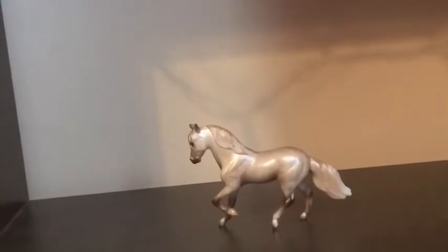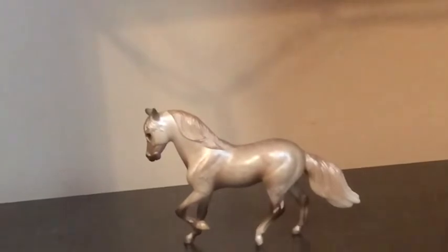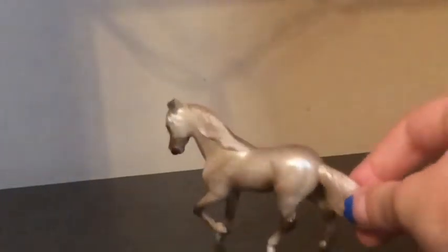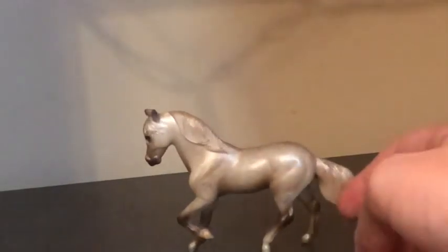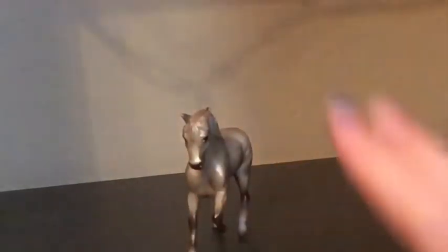Here's a mini Diablo, or I can't pronounce his real name, so I'm not going to say it. He has some dapples, if you can see him on camera. I'll really try to zoom in on it. I'll bring him up to you. See, you can kind of see his dapples. His dapples are super pretty. He's a really, really nice looking horse, and he represents the bigger version of him very well. So, on to the next pony.